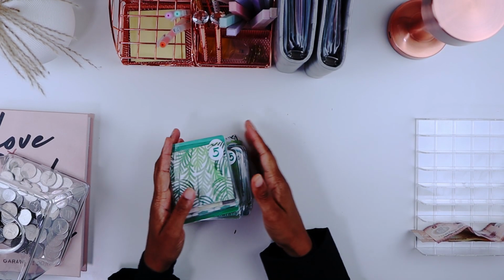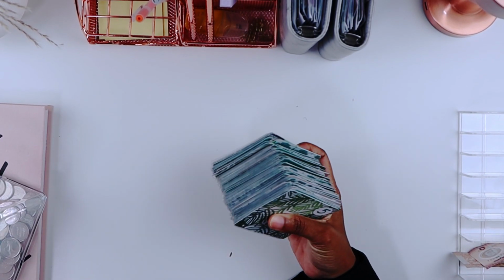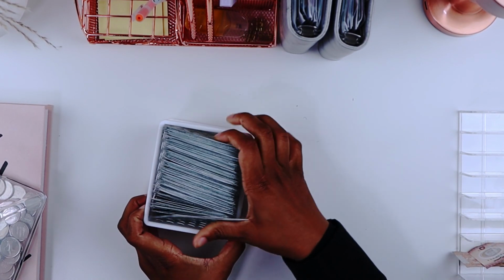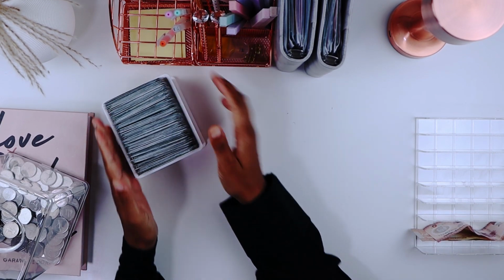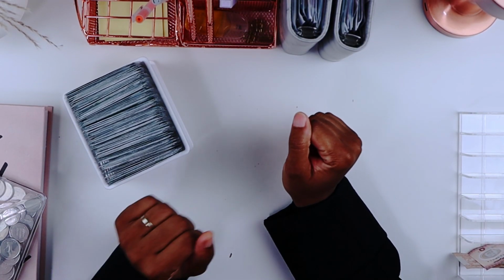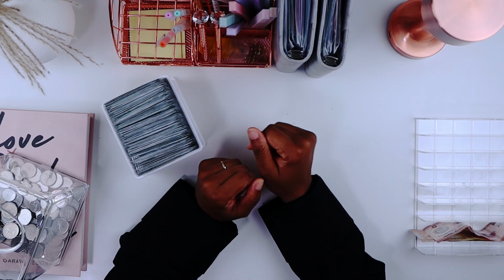If you notice, it's a little bit different though, because as you know, the 100 envelope challenge starts from 1 to 100. So I actually have 100 envelopes here. Yes, I cut 100 envelopes all by my lonesome. I was up until some crazy hours, okay?